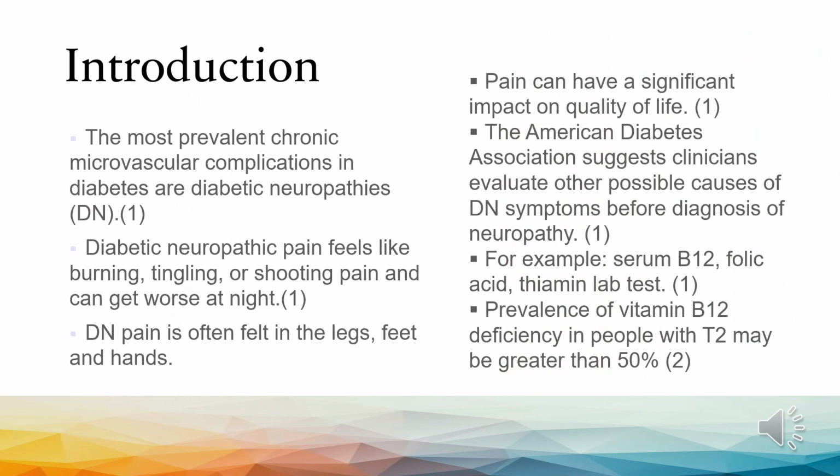I'd like to start with a brief introduction. The most prevalent chronic microvascular complications in diabetes are diabetic neuropathies. Diabetic neuropathic pain feels like burning, tingling, or shooting pain, and it can get worse in the evenings. Diabetic neuropathy pain is often felt in the legs, feet, and hands, and pain, as you can imagine, can have a significant impact on the quality of life.